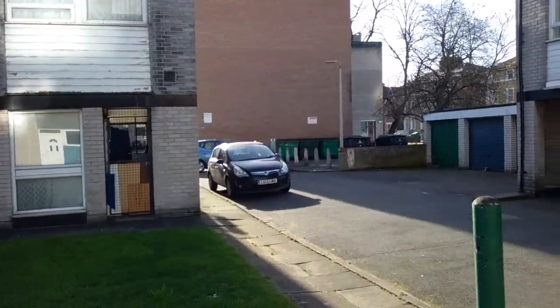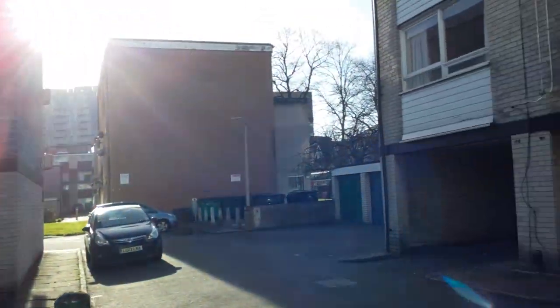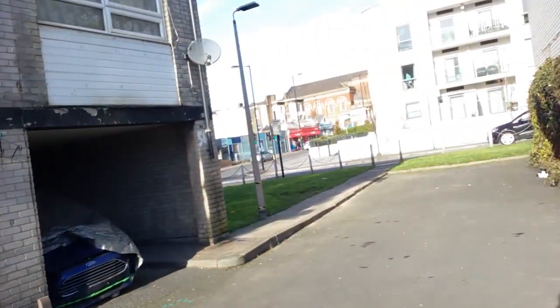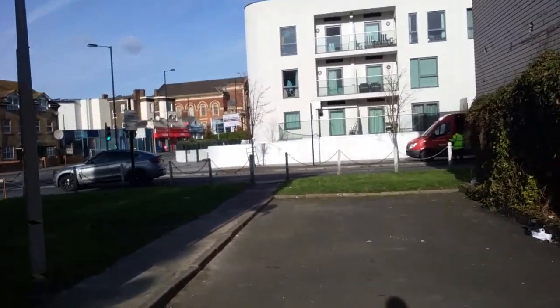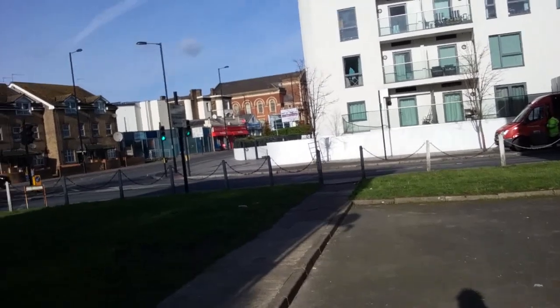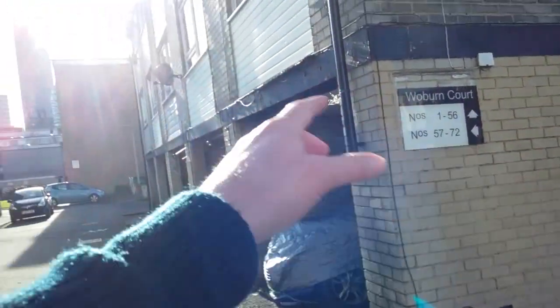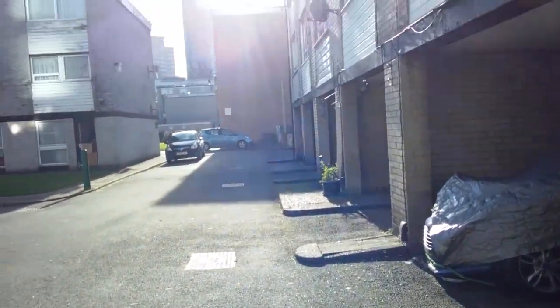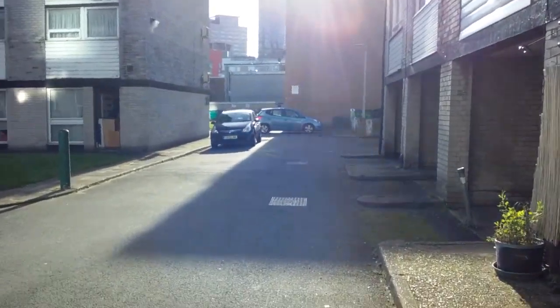Yeah, that block there will go, as will a bit of the buildings down the end there where we just were. We'll go around and have a look, walk along the main road now. In fact, I might go back the way we've come and then come up the other side, because the sun will be right in the camera then, and you won't be able to see much. So I'll walk this way, the way we came.